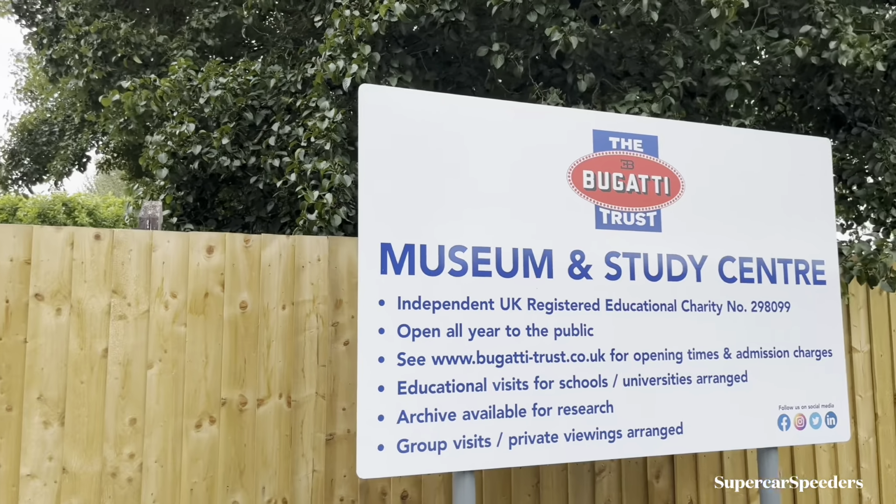So while we're here, we thought we might as well head into the Bugatti Trust, so let's see what's inside.